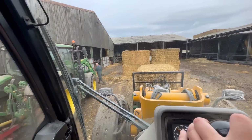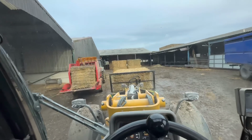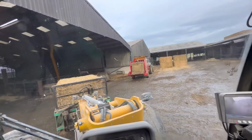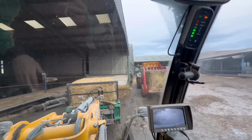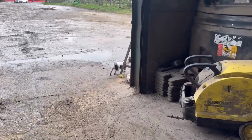Me and Andy have got it loaded back up, ready for tomorrow when we use it. Andy's still got a few bales to put out with the Teagle. So today's getting a little bit later than usual, so we've had to get cattle out. And then I think we're going to be going and trying to get some back from grass, if we can. What happened? What happened? Hey?